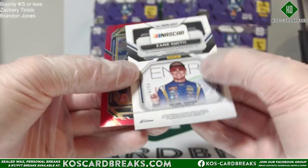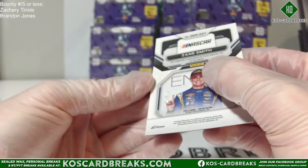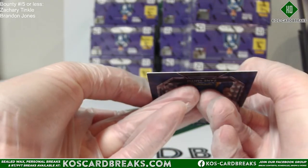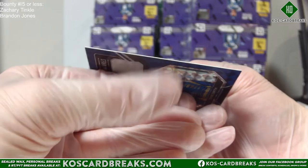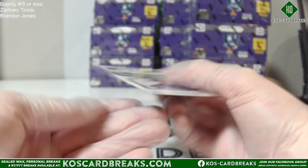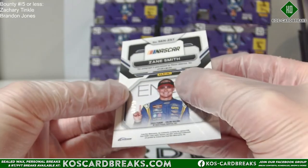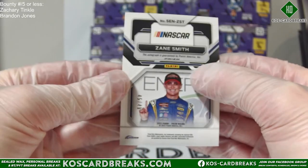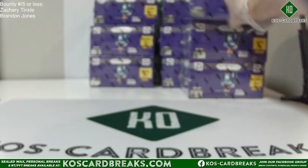I'm trying to look. I feel like, here, Matt Kenseth with a red. I feel like this corner might be a little bit raised. It seems okay there. Maybe slightly raised when you look at it this way. Obviously, basically all these cards are slightly warped, but it doesn't feel like it is. Maybe it's just the light. 45 out of 49, Zane Smith. If it is, it's extremely slight, but probably just the light there.